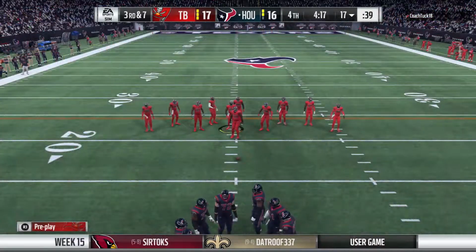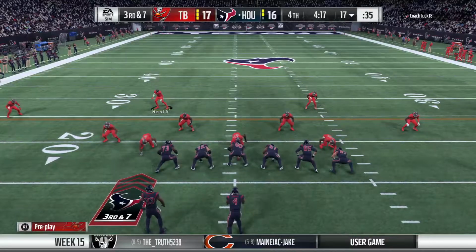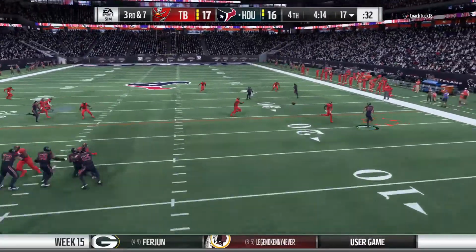The Texans on 3rd down. They've converted just 2 for 6 thus far. This is 3rd and 7. Come on, let's go. Out of the gun, Watson.